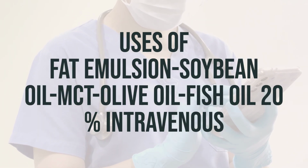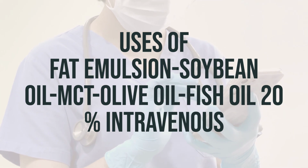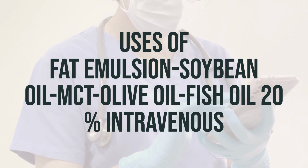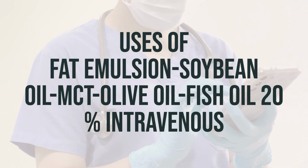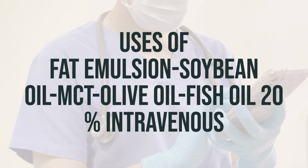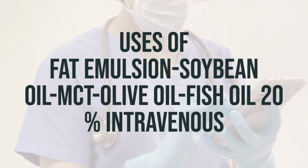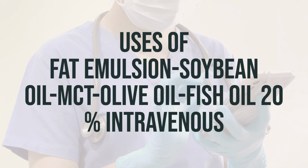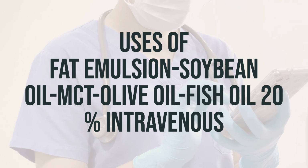This medication is administered through a vein as instructed by your doctor. Before using, make sure to inspect the product for particles, oil, or any changes in color. If you notice any of these, do not use the liquid. Be sure to carefully follow all preparation and usage instructions provided with the product. If you have any questions or are unsure about anything, it's important to consult with your doctor or pharmacist.